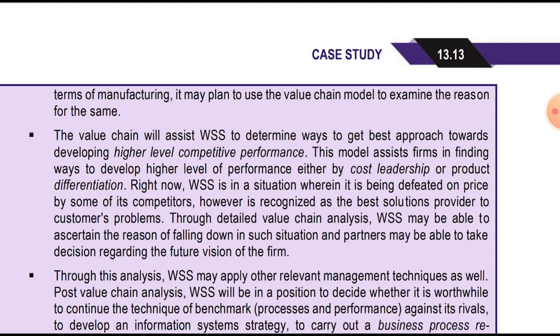Right now the WSS is in a situation where it is being defeated on price by some of its competitors, as mentioned in the question. However, it is recognized as the best solution provider for customer problems. It is providing the best solution, but the price charged is much higher. Through detailed value chain analysis, WSS may be able to ascertain the reason for falling down in such a situation, and the partners may be able to take the decision regarding the future vision of the firm.